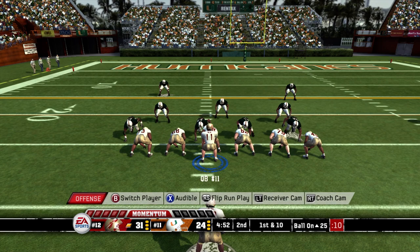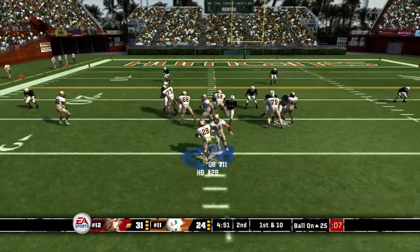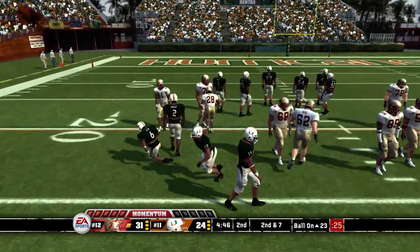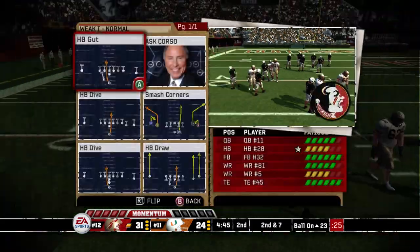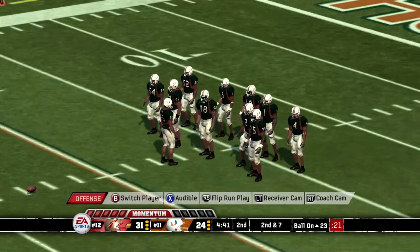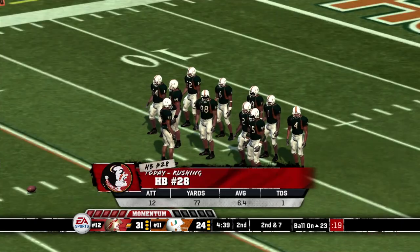Ready! Gray 95! Gray 95! And he's tackled at the 23-yard line. That'll be a two-yard gain. Gain of two on the run, they're running it down their throats here. Nothing too special. Second and seven. Ball on the 23-yard line.